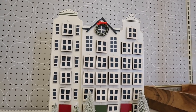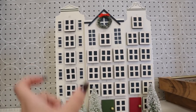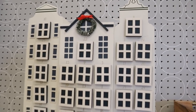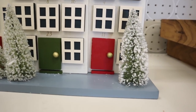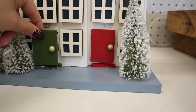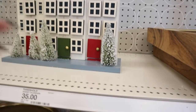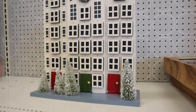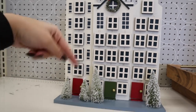It's just like a big townhouse. Kind of reminds me of Charleston. I really like it, the little skinny homes. It has a wreath at the top, and then all the doors are numbered, and has little bottle brush trees, and then doors at the bottom that also open up, but I thought it would be doors, and they're all little drawers. And so they have those ones. Super nice. I really, really like this. This is $35, and everything will be linked down below.